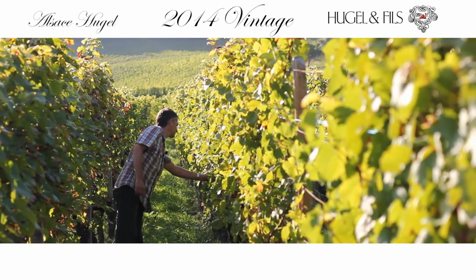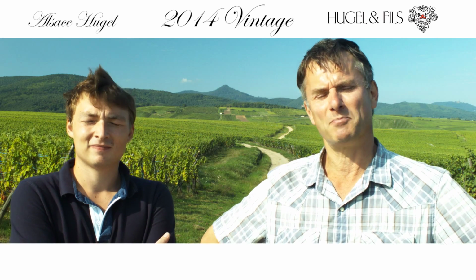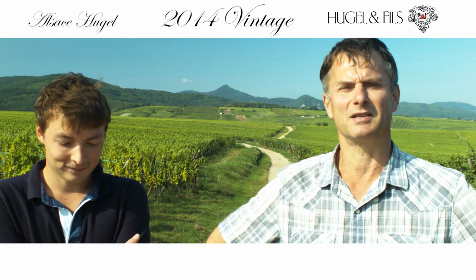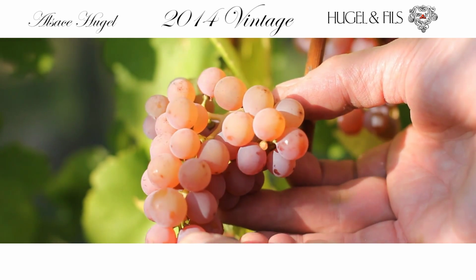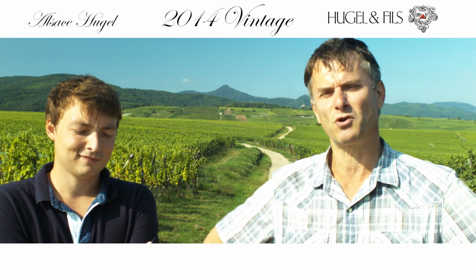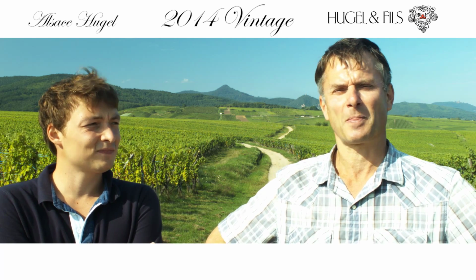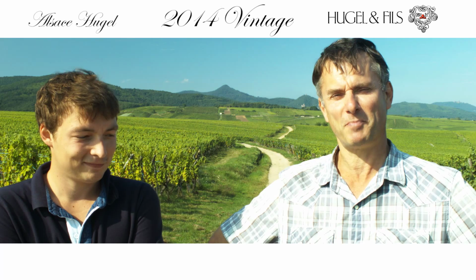The grapes look absolutely beautiful, small grain, middle crop, and beautiful acidity, which is in fact a good sign of balance. And we will start on Tuesday, Pinot Gris and Pinot Noir first, and we really look forward to pick these grapes with plenty of pleasure.